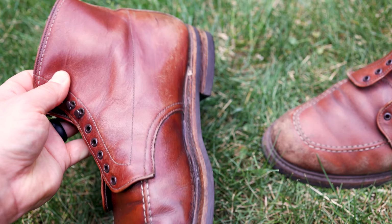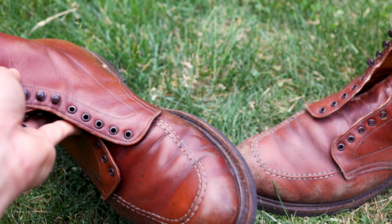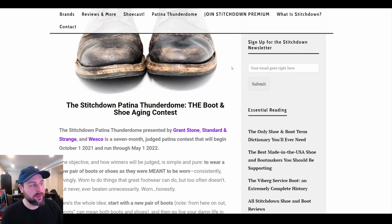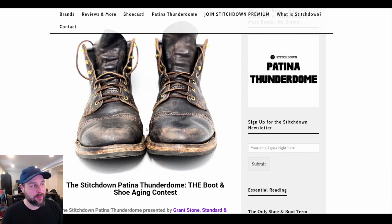and maybe obsessed with how leather develops and changes over time. A lot of people call this change in the color and the luster of the leather the patina, and I was incredibly excited when I saw that the Stitchdown was doing the Stitchdown Patina Thunderdome. If you're not familiar with this, what they're doing is a little contest, encouraging people to pick up a new pair of shoes or boots to wear through October this year through May next year, just to show how their leather and boots are wearing in.